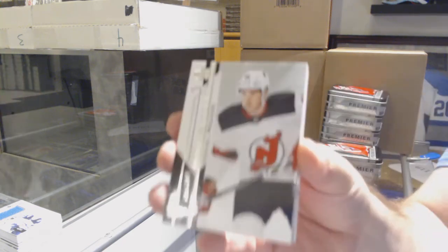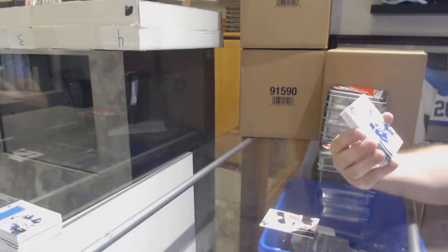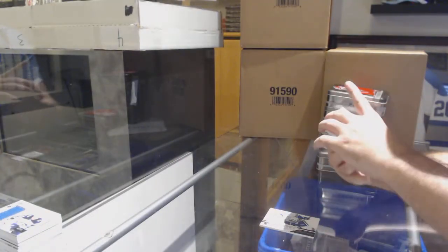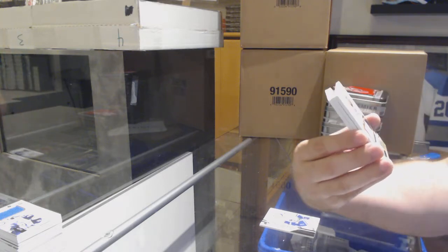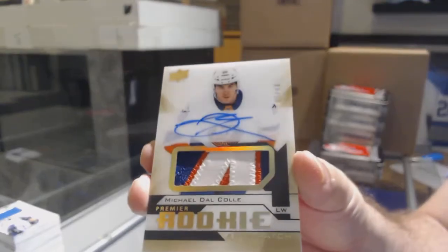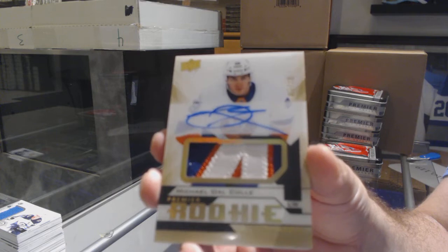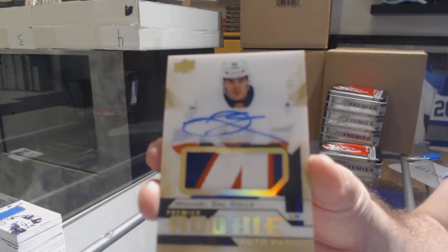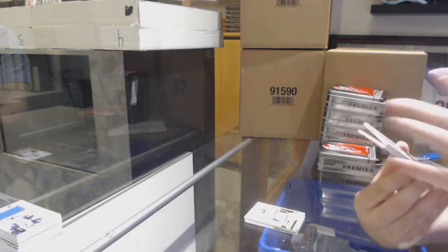We've got, for the Devils, Michael McLeod. For the Vancouver Canucks, base of Daniel Sedin. For the Islanders, gold rookie patch auto to 99, Michael Dal Colle. Michael Dal Colle. Beautiful patch auto. Holy jeez. How is the Tkachuk not the case hit?